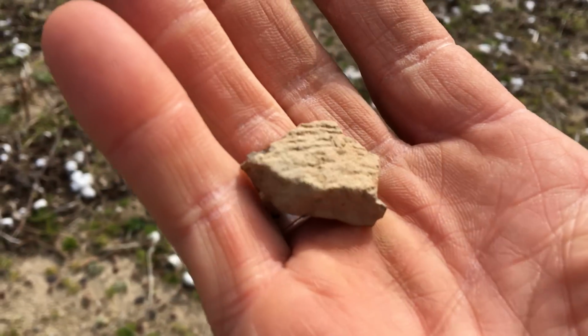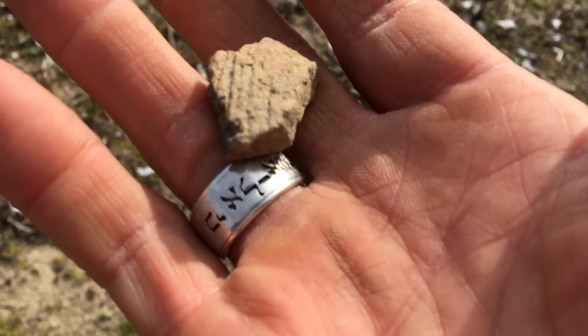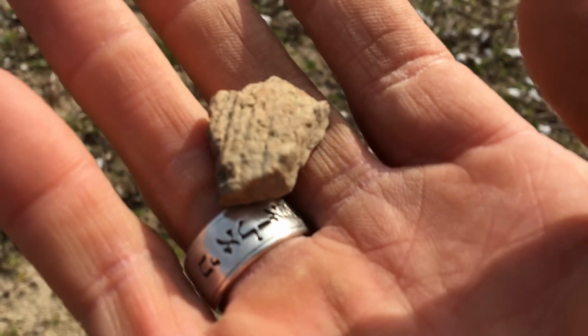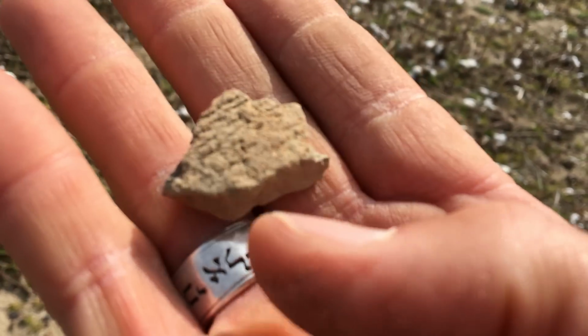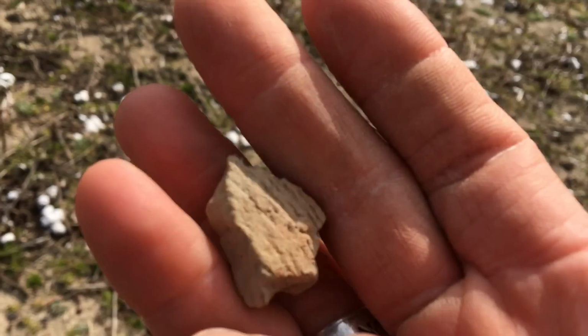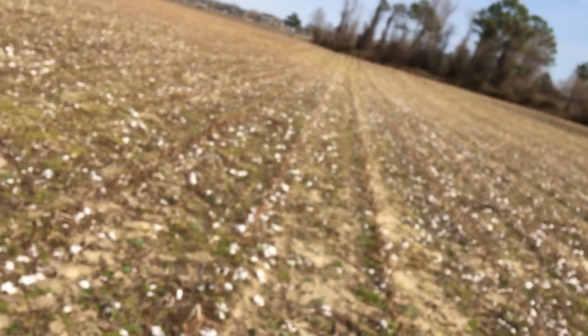I think I've got a nice point up here, a Guilford, but I don't know if it's whole. You know how it is. Like that piece of pottery, it's a nice thickness too. I don't know if the focus is coming in. Anyway, enough admiration of that.